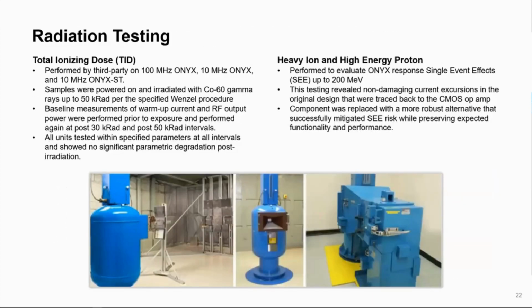We took a batch of our ONYX oscillators and have recently done a full radiation testing. This was performed by a third-party testing facility. They tested a 100 megahertz and a 10 megahertz ONYX. And the samples were powered and irradiated with a 50K rad sample dose for the TID testing, and the units were tested to be within the specified requirements before and after the testing. We also performed heavy ion and high energy proton testing. This can be performed to evaluate the ONYX response based on single event effects up to 200 megavolts.